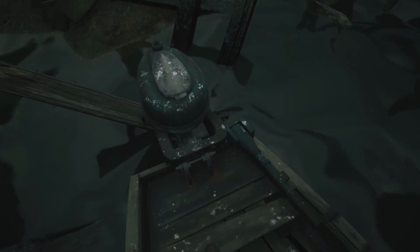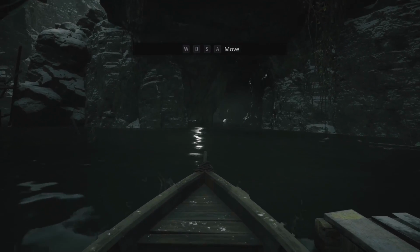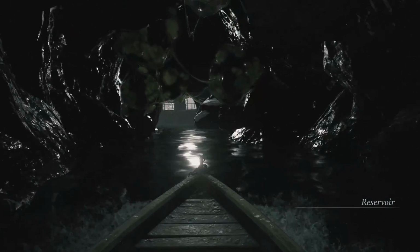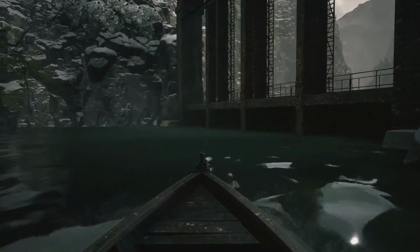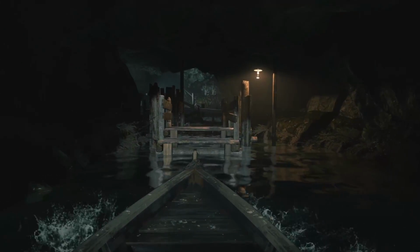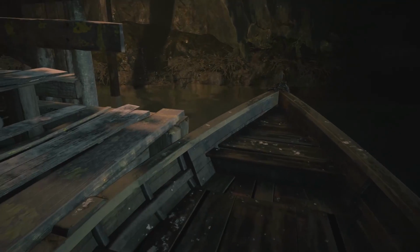And now we're forced to take this dingy old boat and try to get the hell out of here. So, go on down, just follow the pathing. It's pretty straightforward at this part. So this is the dam, that's the reservoir. Don't worry about that. It's not really gonna affect you right now. Alright, come on up. Hit the button to disembark.